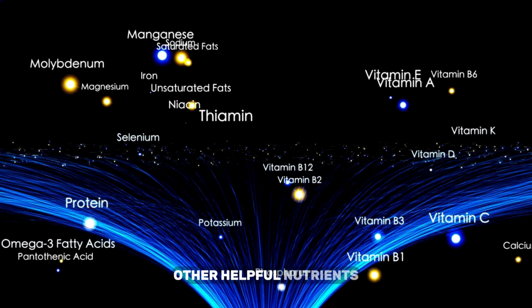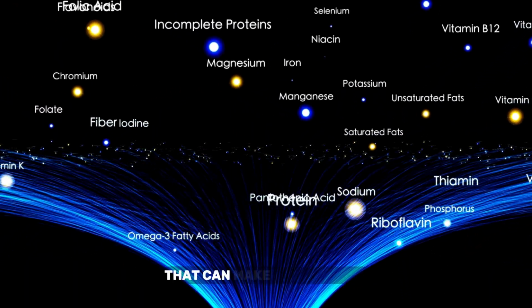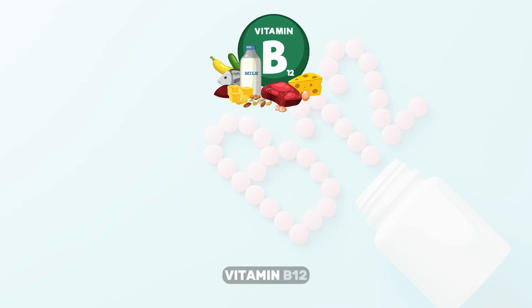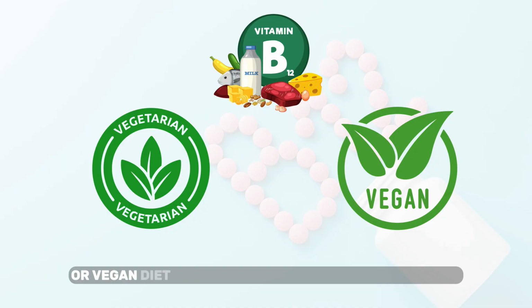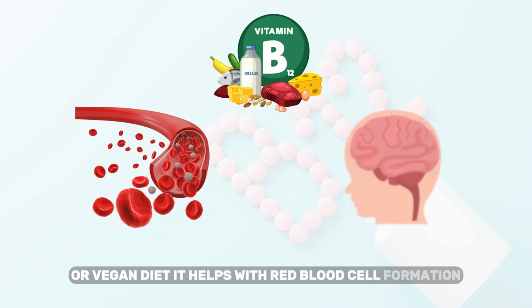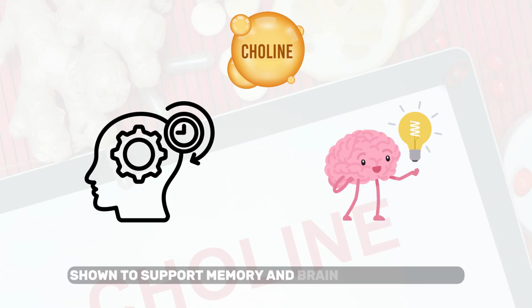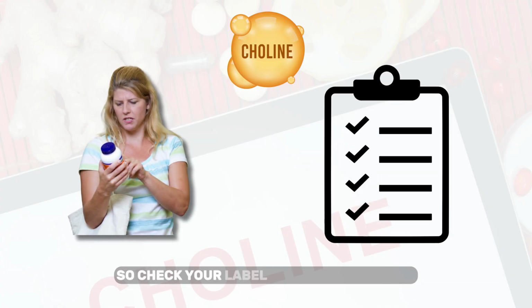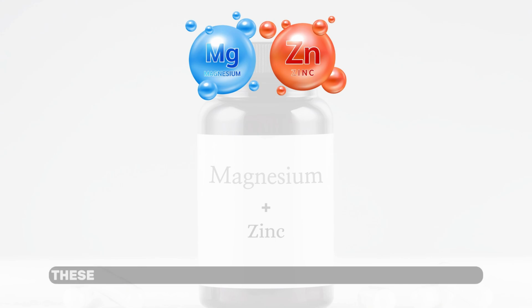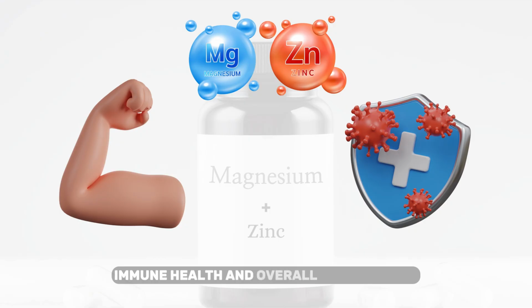Other helpful nutrients. While the essentials are non-negotiable, there are a few other nutrients that can make a difference. Vitamin B12, especially important for women who follow a vegetarian or vegan diet. It helps with red blood cell formation and brain development. Choline, a nutrient gaining more attention, shown to support memory and brain health in babies. Not all prenatal vitamins have it, so check your label. Magnesium and zinc. These minerals play supporting roles in muscle function, immune health, and overall development.